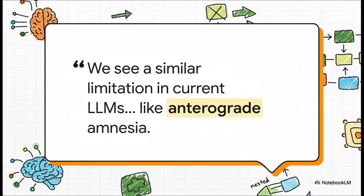The researchers behind this whole idea, nested learning, they have a really powerful way of describing this. They say it's like the AI has anterograde amnesia. That's the condition where someone can't form any new memories. So for the AI, it means its knowledge is basically trapped in the past, stuck with whatever it was trained on, or maybe just what you've said in the last few minutes.